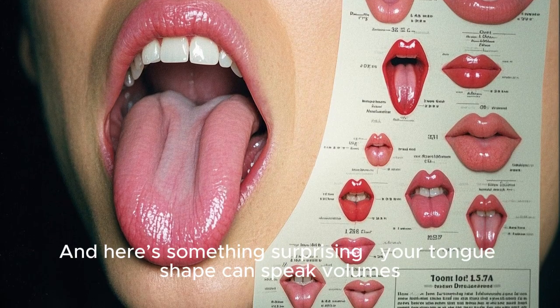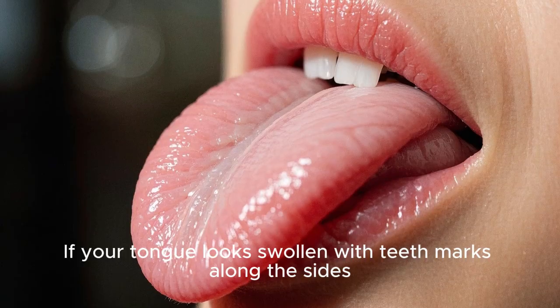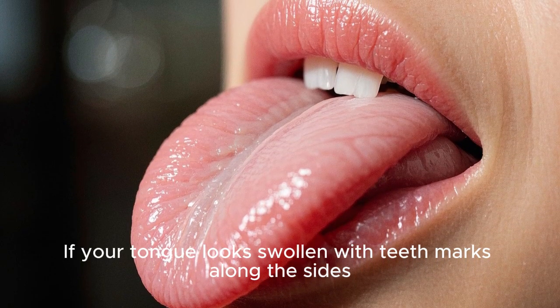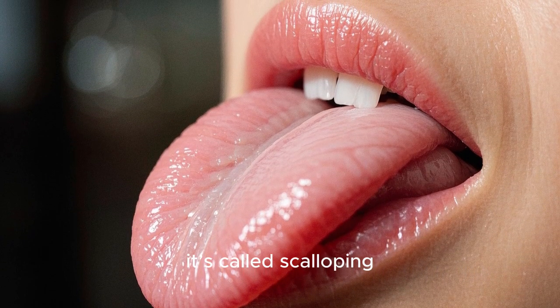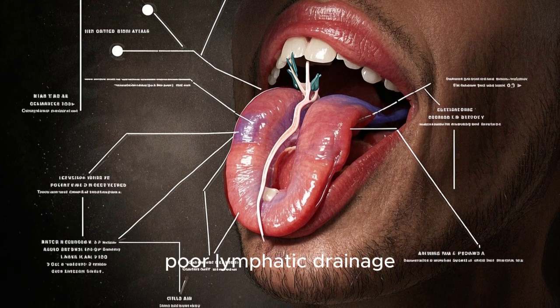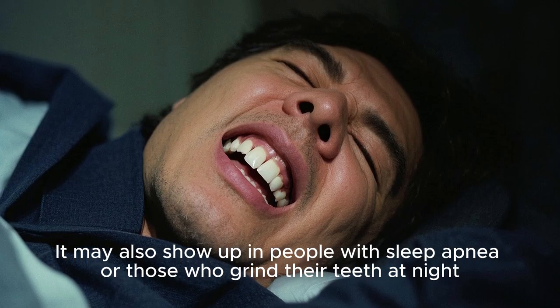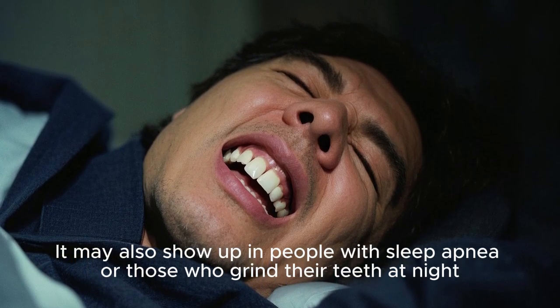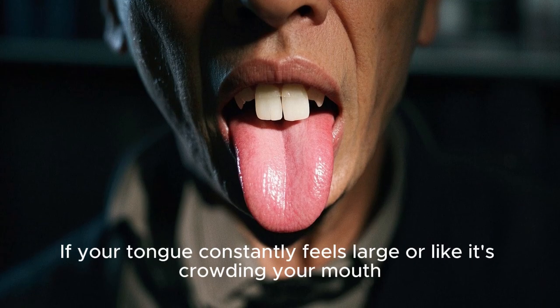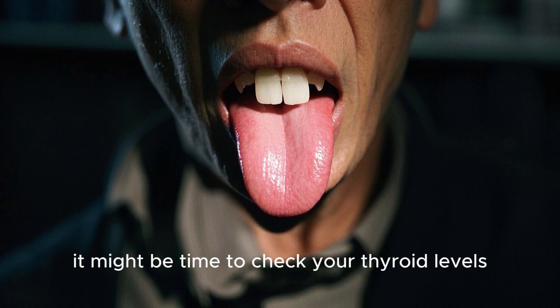And here's something surprising: your tongue shape can speak volumes. If your tongue looks swollen with teeth marks along the sides, it's called scalloping. This is often linked to fluid retention, poor lymphatic drainage, or low thyroid function. It may also show up in people with sleep apnea or those who grind their teeth at night. If your tongue constantly feels large or like it's crowding your mouth, it might be time to check your thyroid levels.